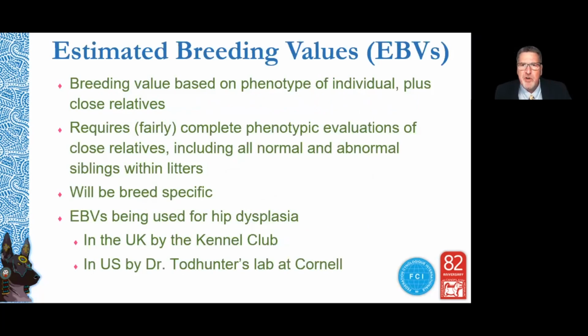So I also want to touch on two other things: estimated breeding values and genomic breeding values. Estimated breeding values are breeding values based on the phenotype of the individual plus that of the close relatives. And this is based on production animal science. However, it requires fairly complete phenotypic evaluations of all close relatives, including all normal and abnormal siblings within litters. So in production science, it's easy to collect that data. But in dog breeding, we're not getting hip radiographs on pet dogs and on complete litters. And so there's a lot of missing data, and therefore the strength or value of estimated breeding values may be quite low without all of that information.